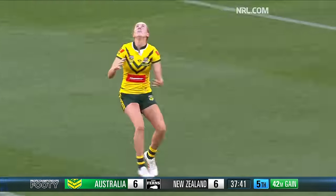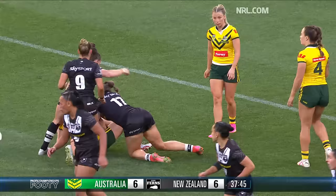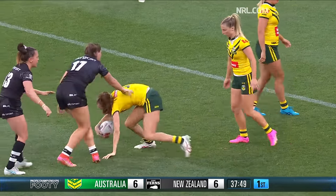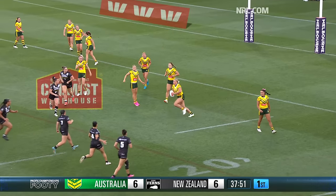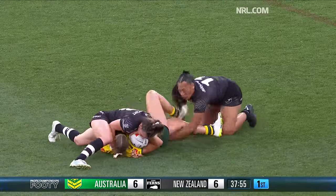Down towards Tamika Upton. Safe take from Australia's fullback. Yeah, really safe take. Good kick chase as well. They were up there, didn't let Tamika Upton find any leg speed in any space. It was a good finish to the set from the Kiwis.